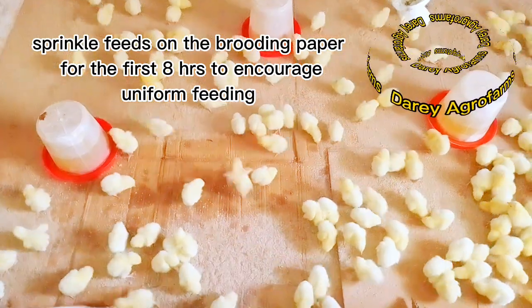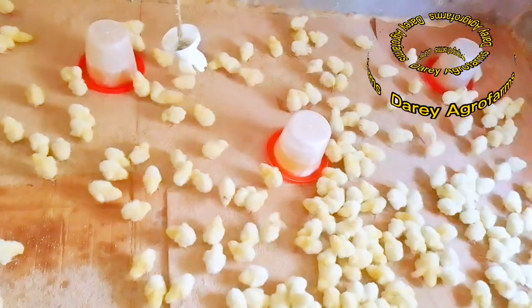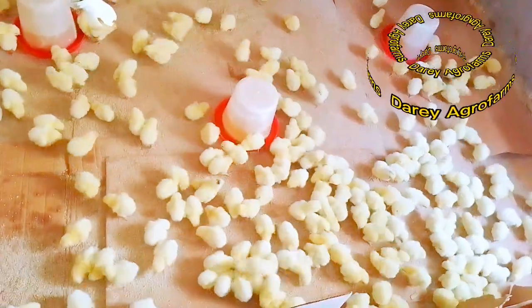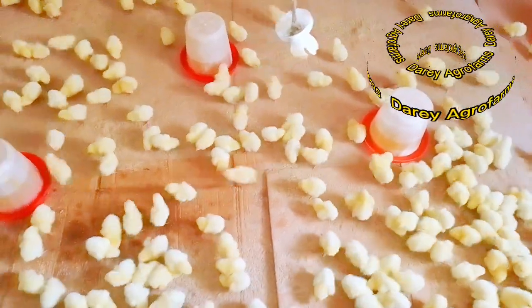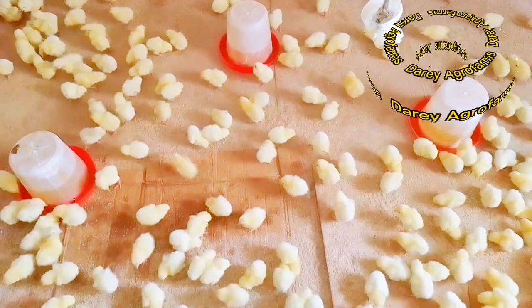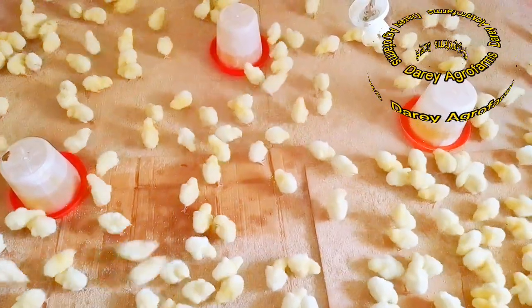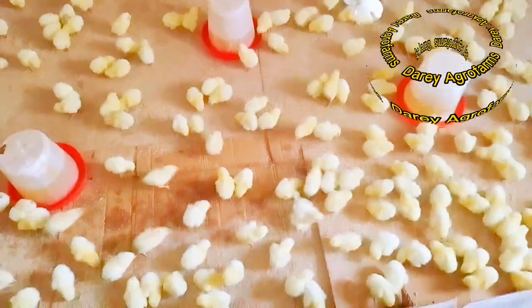And as you all know, the first 8 hours feed that your birds have access to has a lot to say on their growth. It has a big impact on their growth and their health. So I don't joke with it at all. Anywhere they are, they have access to feed. They don't have to struggle to look for feeder or where to get feed from. There's feed on the brooding paper.